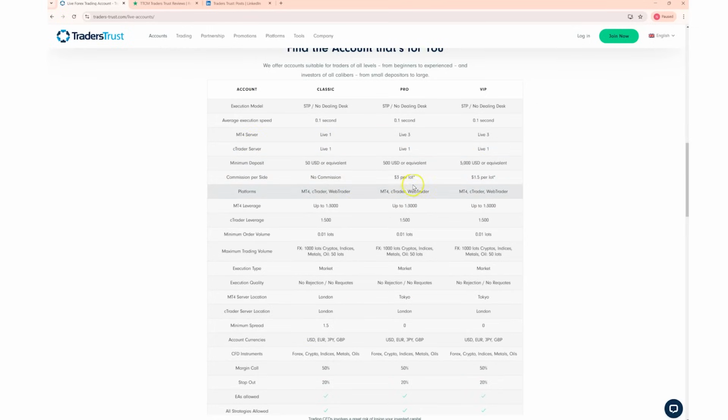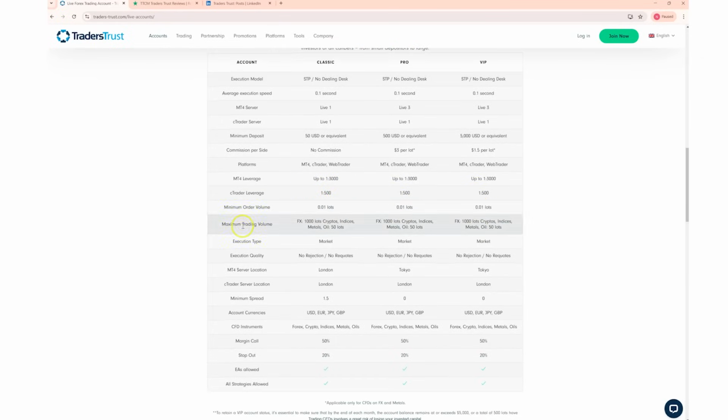So the commission structure, we've already seen it. We have the platforms MT4, cTrader and WebTrader for all account types. The dynamic leverage of 1 to 3,000 is available across all account types as well. The cTrader leverage is, however, 1 to 500. The minimum volume is micro lot for all of them. What is the maximum trading volume? It is 1,000 lots for FX, but for cryptos, indices, metals, and oil it is 50 lots. And once again, we have the same maximum volume configurations across all the account types. The execution type is market, so it's an STP execution for all the account types as well.